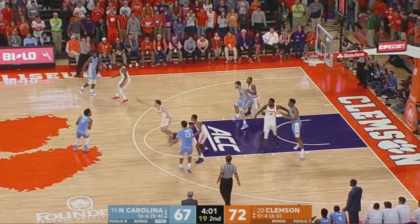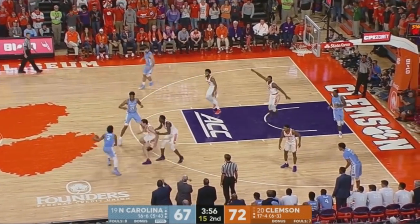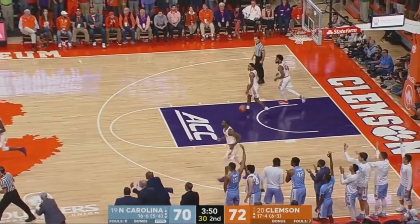Kenny Williams deep left sideline to Barry. Couple steps behind the arc. Trying to use a screen from Manley. Pulls up behind it for three. Yes! It's a two-point game, 3:48 to go.